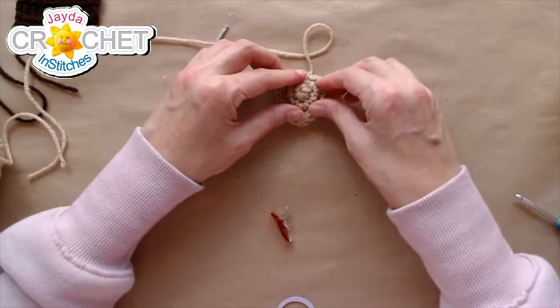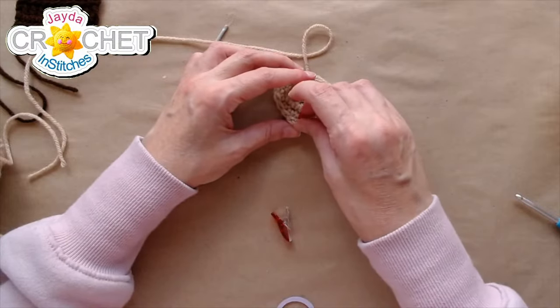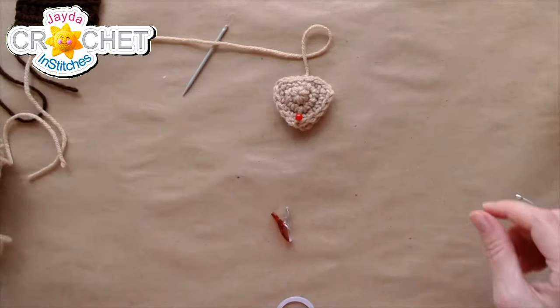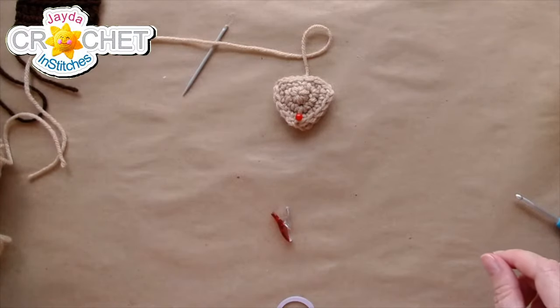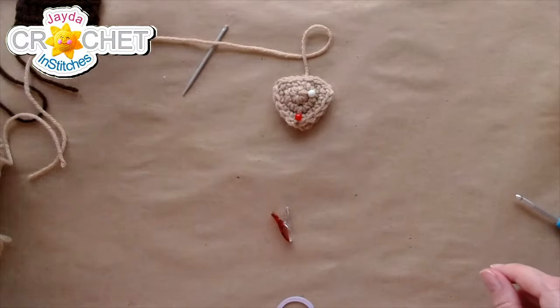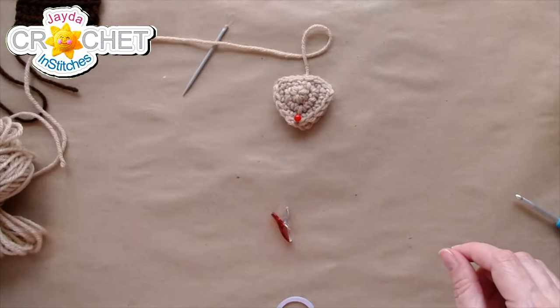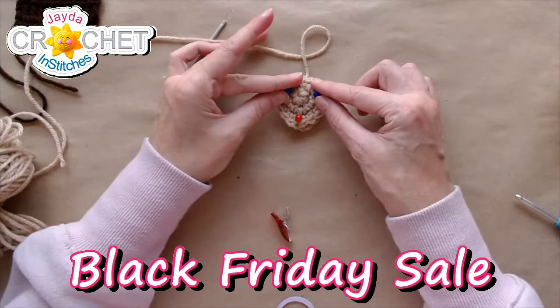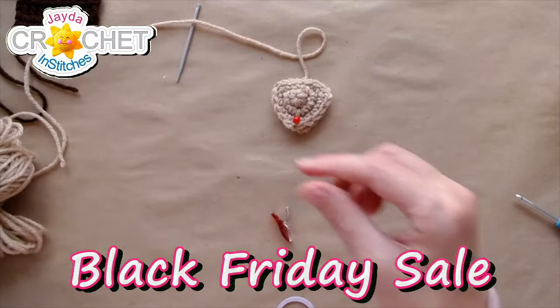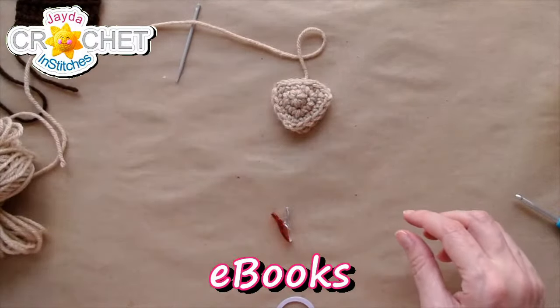So now here's his little head starting to shape up. There's his little nose. And I'm thinking maybe white eyes? Does that make sense? Maybe blue eyes? Would reindeer have blue eyes? Why not? That's kind of cute. I don't know. I'll pick the beads later. I'll put that back out of the way.